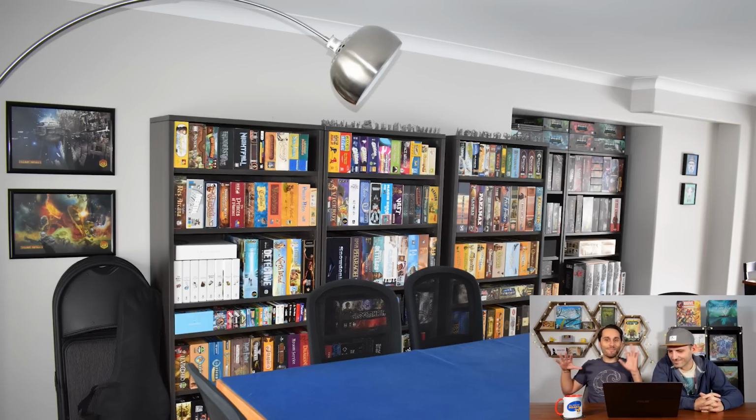I don't know if people realize our set here is technically the dining room of my condo. I looked at that and I said, dining room? Who needs a dining room when you're in your 30s, right? I don't have a family. It's all board games, right?